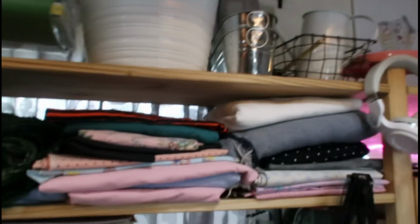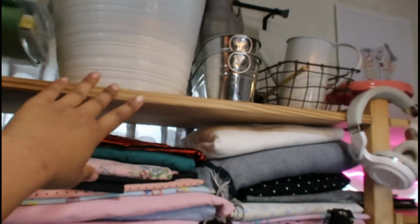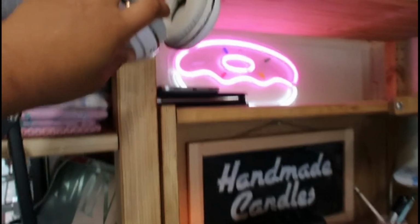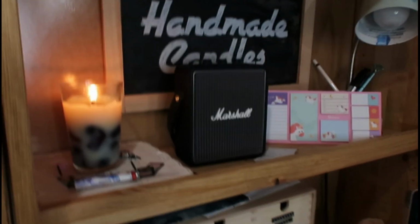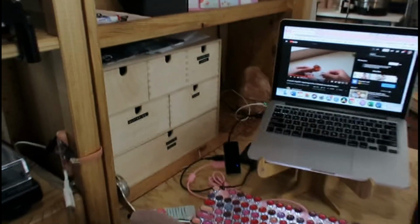And then this is still kind of messy, just sewing stuff, planters, plant stuff, which my plants died. And then I have headphones sitting here, my iPad, and this is my candle, little mic, what is this, Bluetooth speaker, and then pen, stationery. So yeah, that's pretty much the new desk setup.